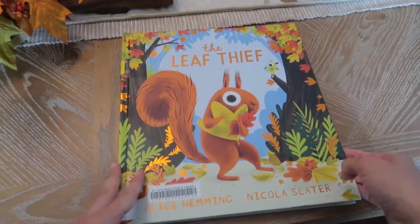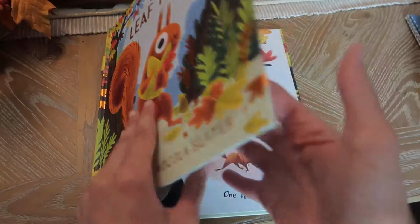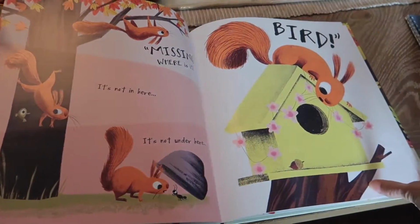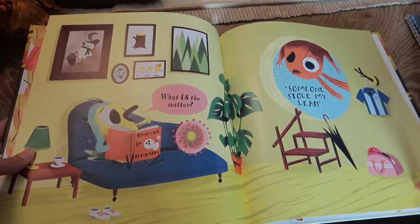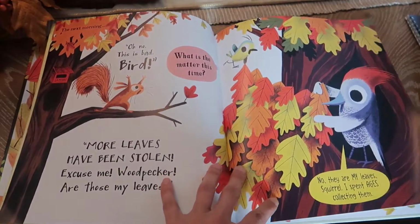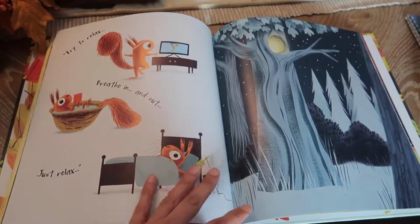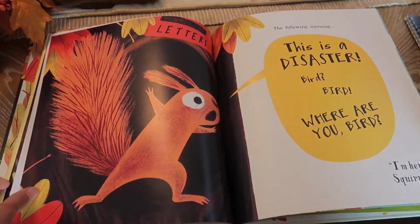The Leaf Thief. Squirrel loves counting the leaves on his tree. Red leaves, gold leaves, orange, and more. But hold on, one of his leaves is missing. On a quest to find the missing leaf, Squirrel teams up with his good friend Bird to discover who the leaf thief could be among their forest friends. With vibrant art and captivating characters, the magic of autumn is captured beautifully on each page as readers tag along on Squirrel's forest adventure. Is there truly a thief afoot? Or is something else going on in Squirrel's forest?